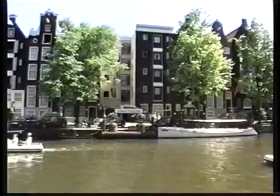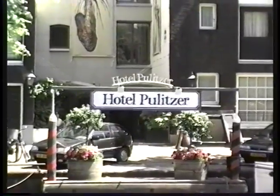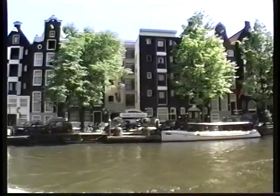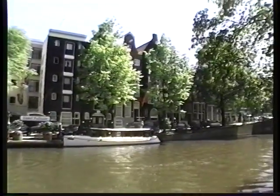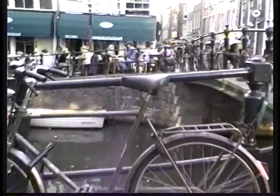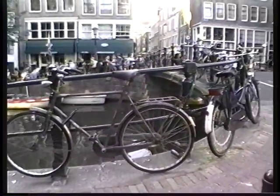Hotel Pulitzer is one of the top luxury hotels in town. They've taken over about 24 canal houses and converted them into a 5-star deluxe hotel. It's located on the central canal ring along Prinsengracht and Keizersgracht canals.